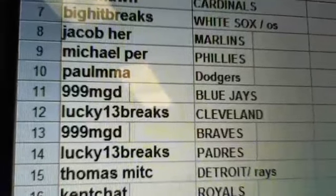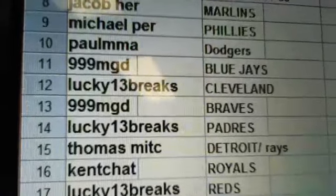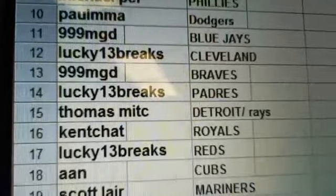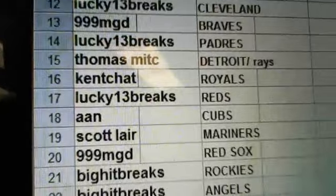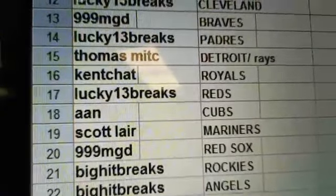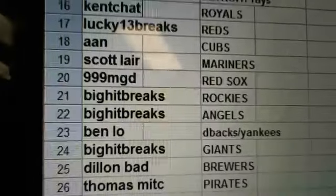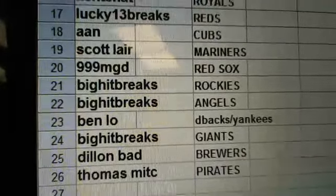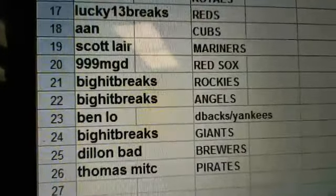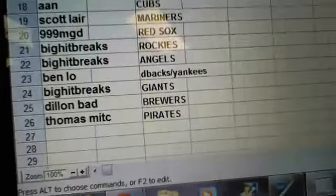999 with the Blue Jays. Lucky 13 with Cleveland. Actually, that's a really good team to have. 999 with the Braves. Lucky 13 with the Padres. Going for Johnny Manziel. Thomas Mitchell with Detroit and Rays. Kent with the Royals. Lucky 13 with the Rays. A&N with the Cubs. Scott Laird with the Mariners. 999 with the Red Sox. Big Hit Breaks with the Rockies and Angels. Ben Losaw with the D-backs and Yankees. Big Hit Breaks with the Giants. Dylan with the Brewers. And Thomas with the Pirates.